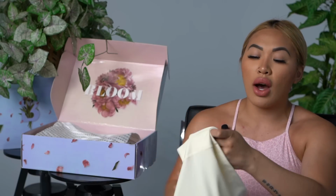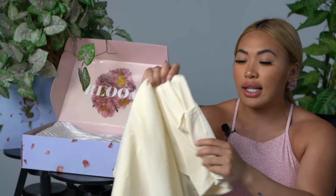This definitely fit a lot tighter, and I would have gone up a size had I known it was going to be this much tighter. You could definitely tell even with the shorts too, it was just tight. Same thing for the shorts. We have one pocket for the tennis ball, and we have one, say, for your phone or keys or anything like that.